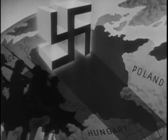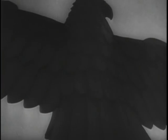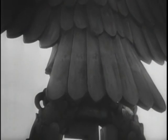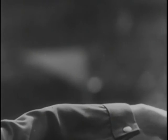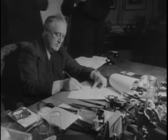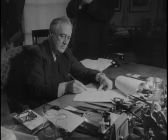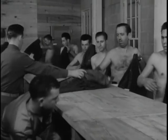Then came a new word, Nazi. And behind it, a new face, Adolf Hitler. Under Hitler, Germany was recast into a totalitarian military state with ambitions that stretched around the globe. Here in America, President Roosevelt signed our first peacetime draft bill. Americans of all shapes and sizes got ready for war.